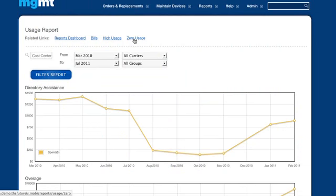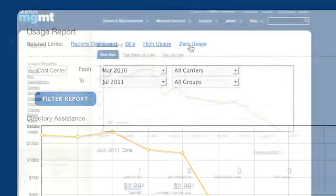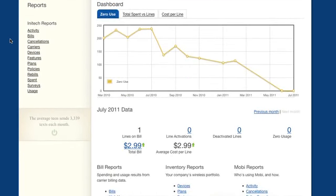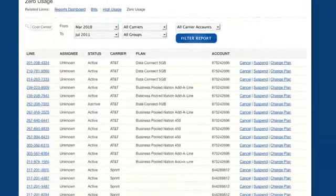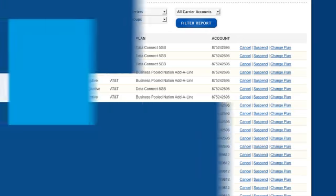Another feature commonly used to help identify wasteful allocations on the mobility budget is the Zero Usage Report. This can also be found on Bill's reporting dashboard and, as the name might imply, returns a list of lines that have not had any usage reported in the last few bill cycles.